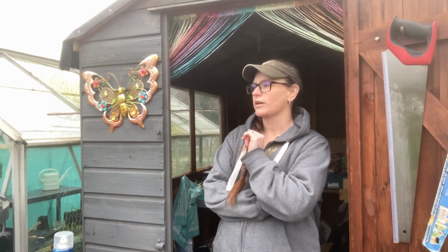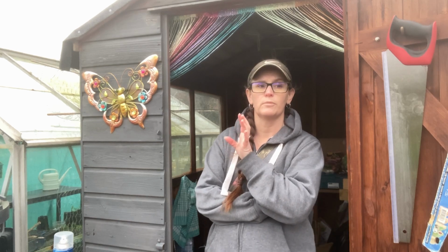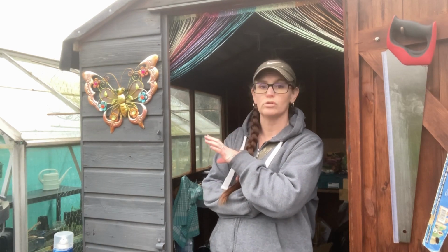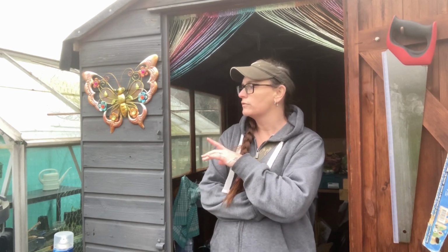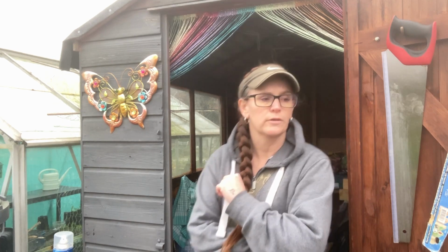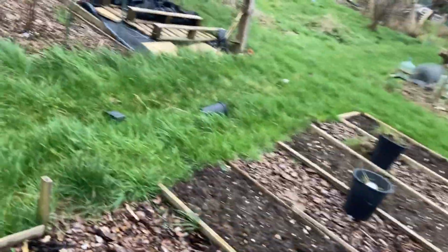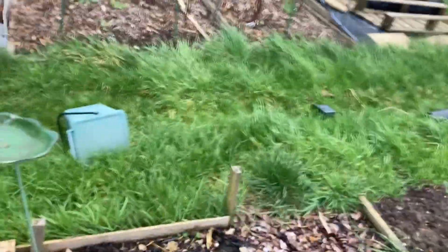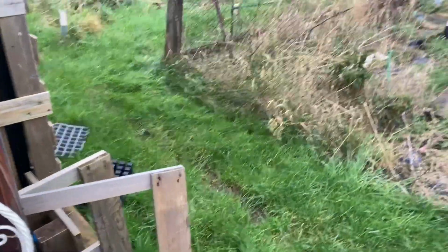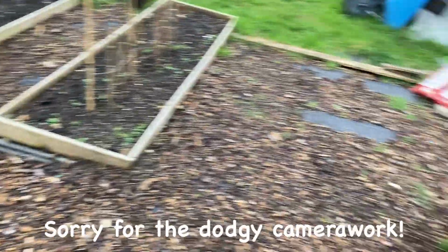So let's go and have a little look and see what's changed in the last few days. Just remember that we're actually off the back of a storm as well, so there's been a bit of movement, nothing major, just a few pots here and there that have moved about. So let's go and have a look and see what's what. Okay, so in terms of things blowing around, you can see there's a couple of pots and bits and pieces that have blown over, which I need to go and collect up. Just pots that are sort of littered about really.